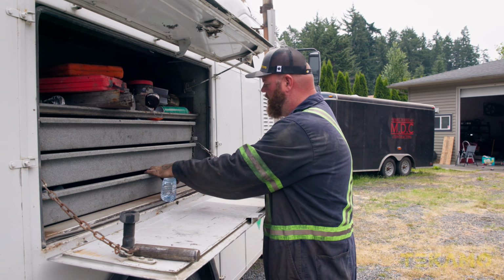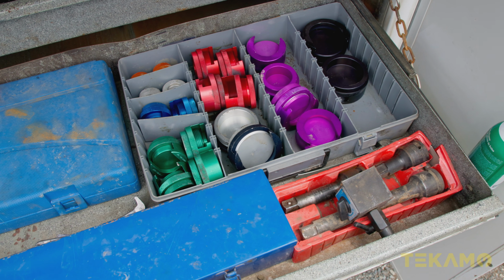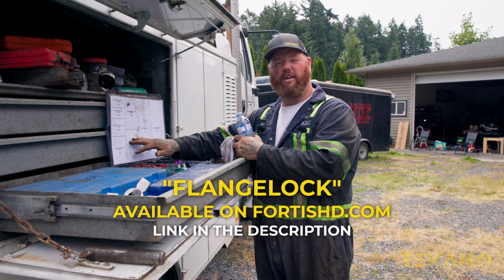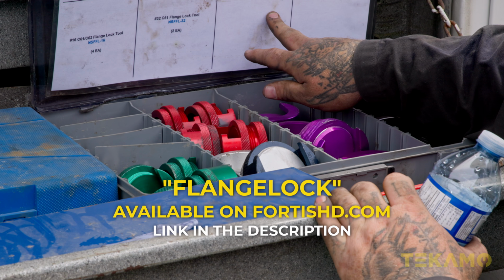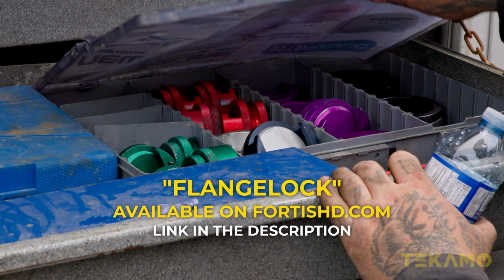And then the bottom drawer, these are the bee's knees. It doesn't look professional to have hoses hanging off with rags hanging out of them, making a mess. But these are available at Fortis HD. It's a professional look, it's a professional feel, it's needed, it's necessary, and it works well.